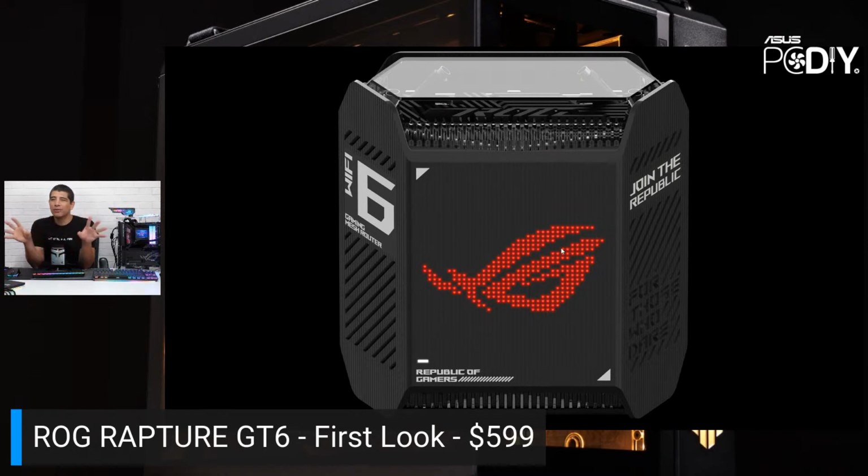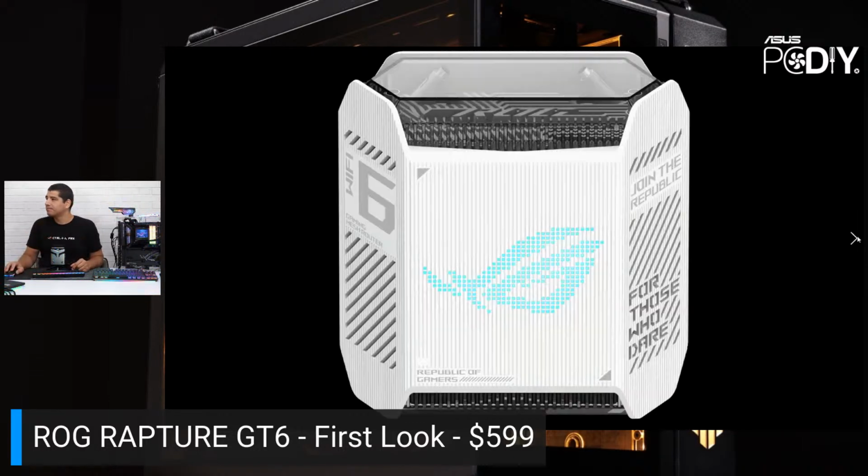And you have all our really awesome features like traffic analysis through DPI analysis. So that's deep packet inspection. We can actually monitor all the packets that are coming through. And if you want to prioritize gaming, you want to prioritize streaming, you want to prioritize browsing, you can do all that great stuff. You have full access in our ASUS Router app, or you have a full web-based interface that's available to you. Tons of really awesome options. So we'll also be offering it in white.